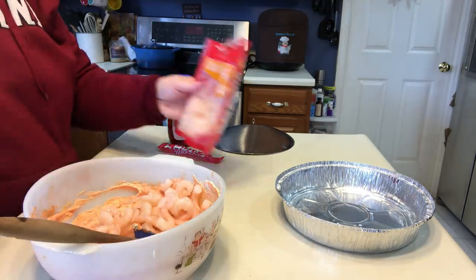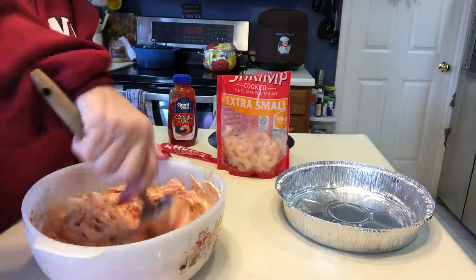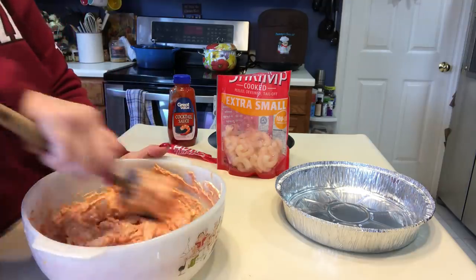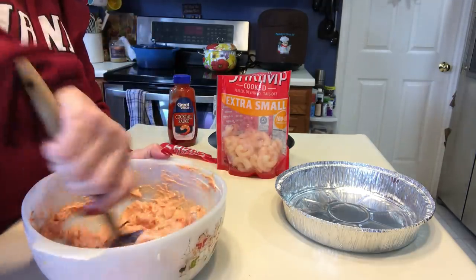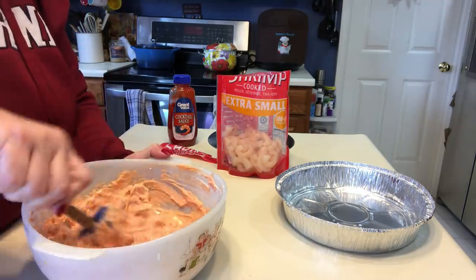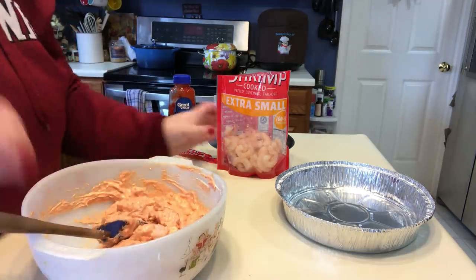And I'm going to start with about half of this container because this is a 12-ounce container. And I usually use smaller ones. And this is already cooked and peeled and deveined, which is part of the reason why I like this kind. But you know what? I'm just going to add it all.